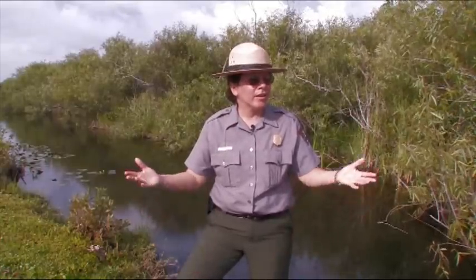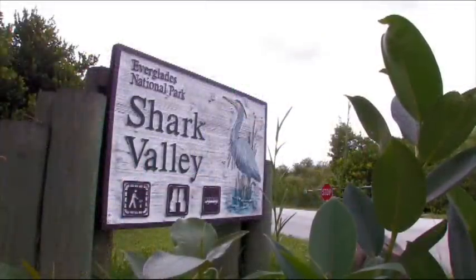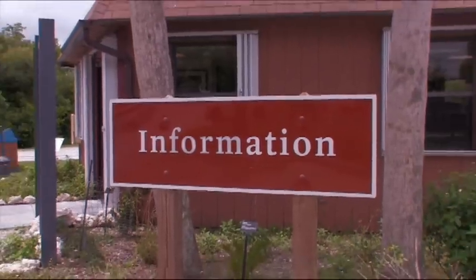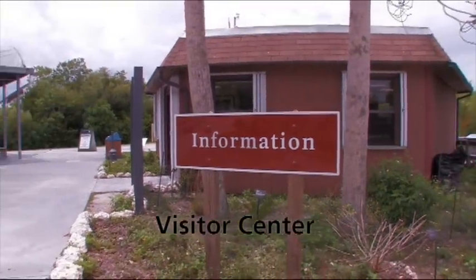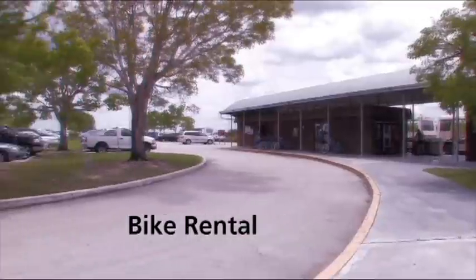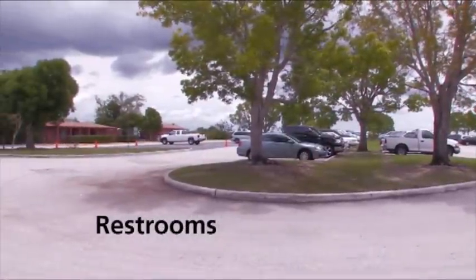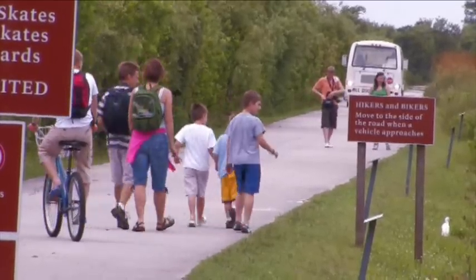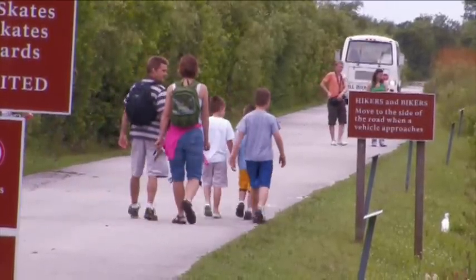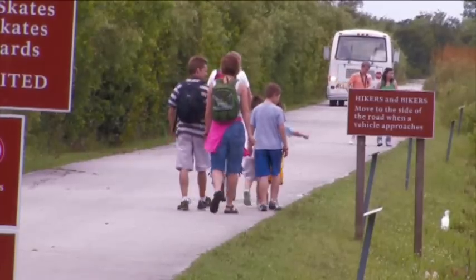And you're actually in a valley here. We are in the valley of the Shark River Slough. When you come into Shark Valley, everything is right here: visitor center, trams, bicycles, restrooms. You do not have to go far to go out on the path. And when I say path, we have a 15-mile loop out here. It just takes you right out into the Everglades, immerses you into it.